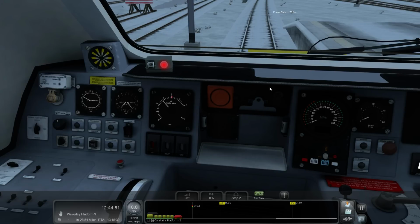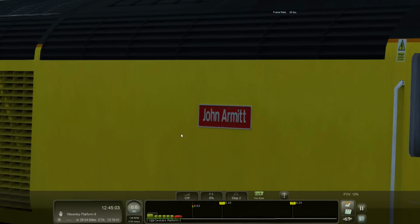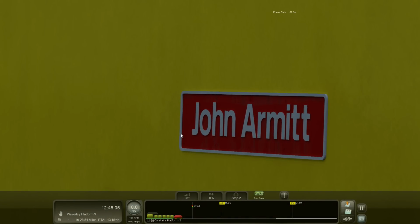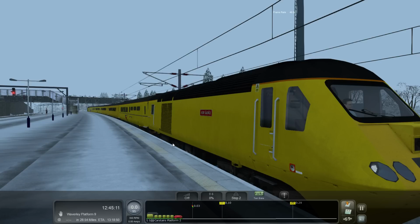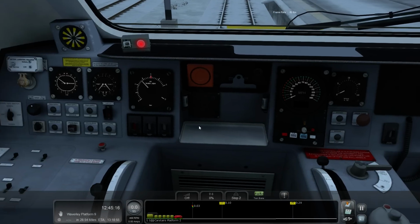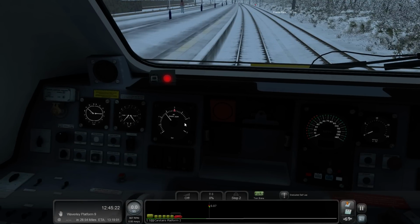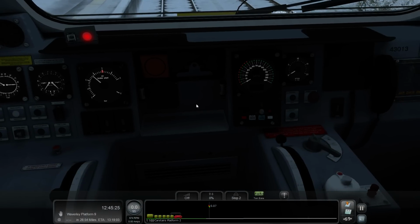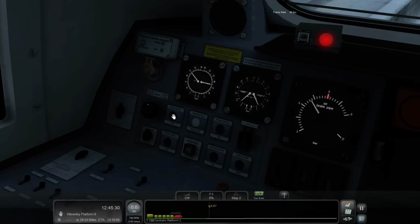Let's just flick to the start up, actually. Let's start up. Quite like that. The MTU isn't the biggest or beastiest sounding engine in the world, but it is quite nice. Right, what did I want to do in here? We want to put the train supply on.